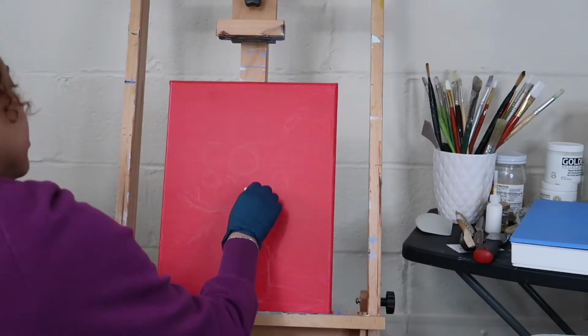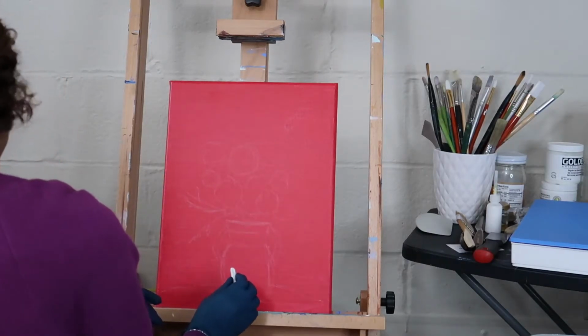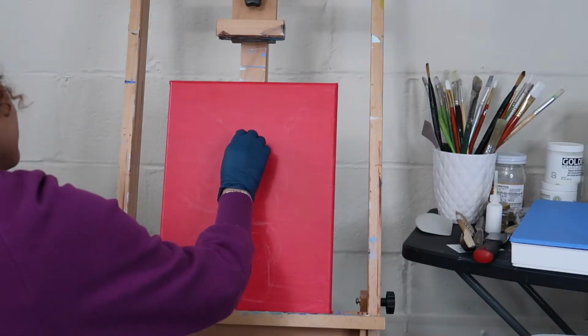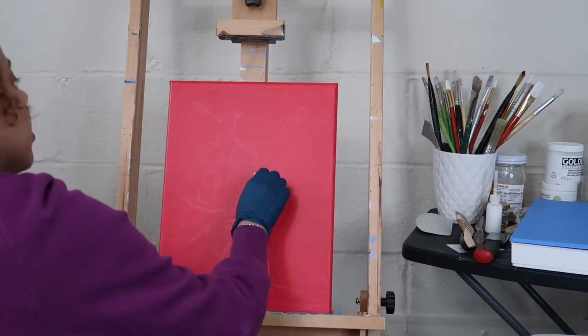And as you notice, I'm wearing gloves, and some people like to paint with gloves. Other people may not like to paint with gloves, but I feel painting with gloves is good.